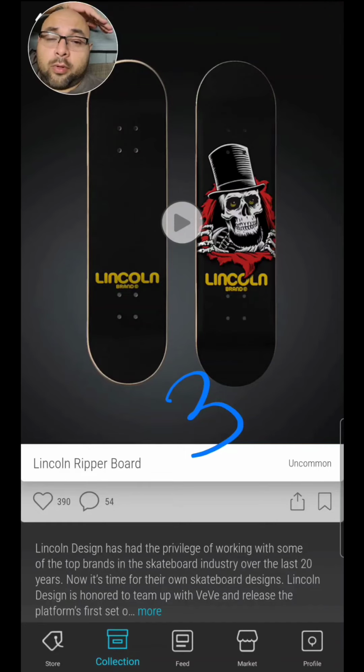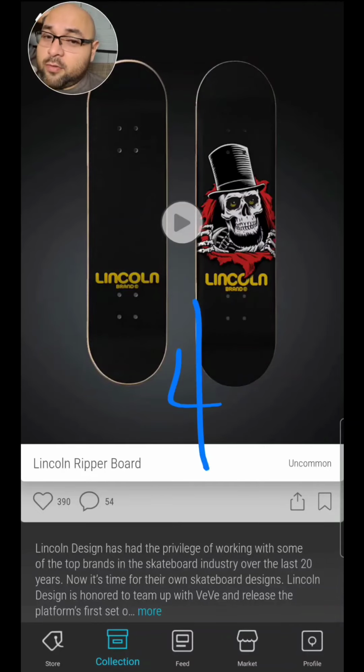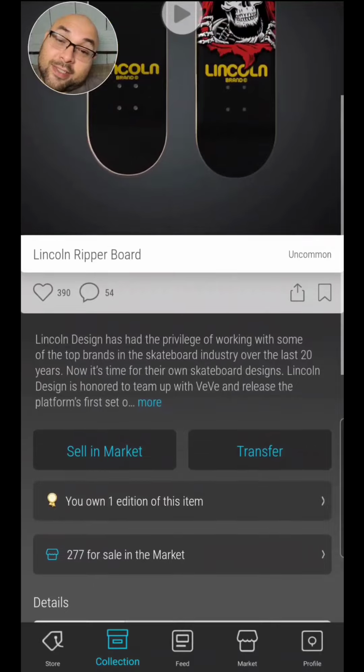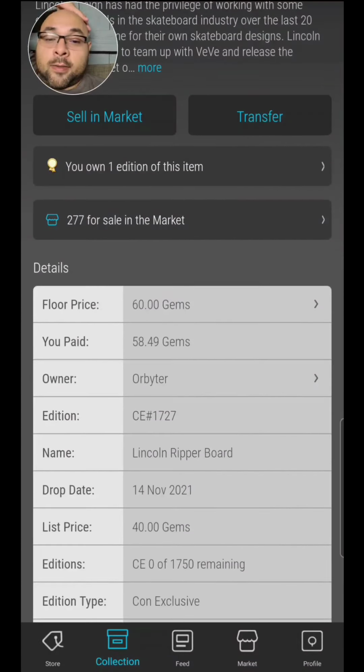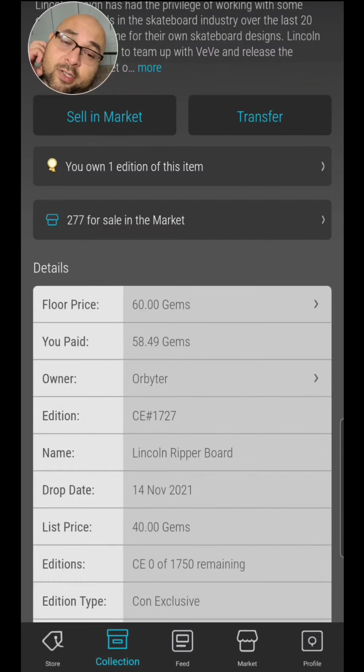When I bought that board, I got it on drop, and I was able to sell it at 120 gems the first time. When I bought it, it was worth 50 gems. Right now, it's at a great deal at 60 gems. At the recording of this video, I think right now it's like at 56. And I bought it at 58.49 when it was a little bit lower. So these are good to have for a good flip, or if you just want to keep in your collection.